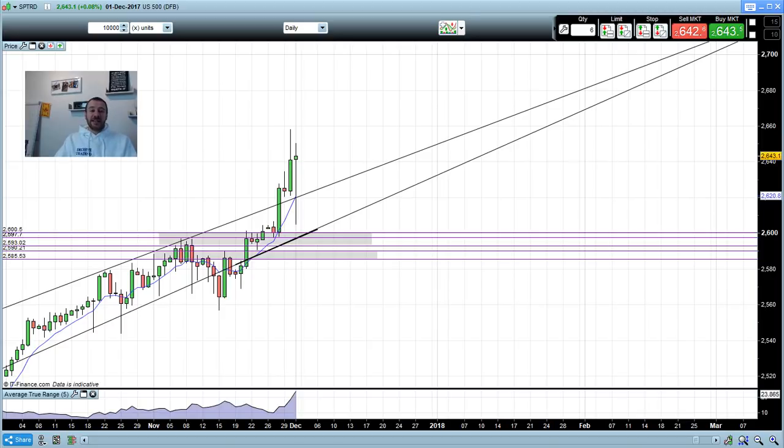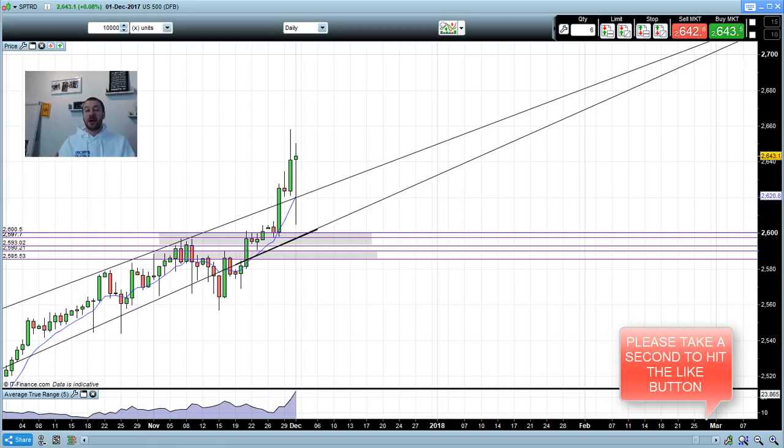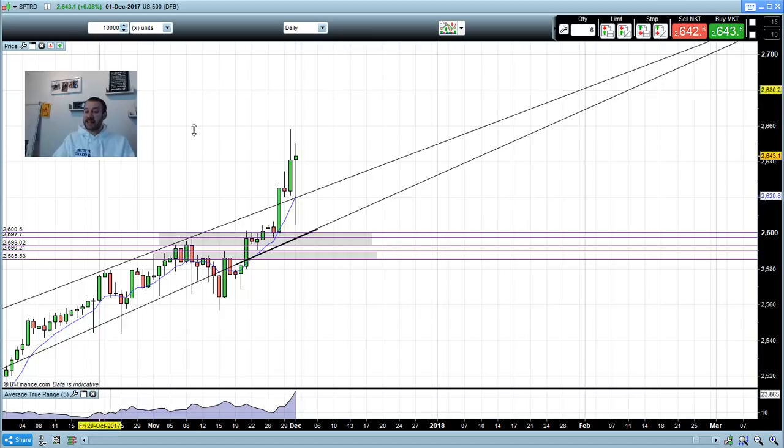Okay guys, Saturday the 2nd of December, and once again we are starting on the S&P 500. So we'll have a quick look at this market from last week in relation to our Sunday analysis. We'll then move on to looking at the market for the trading week ahead, and then we'll move on to the NASDAQ.